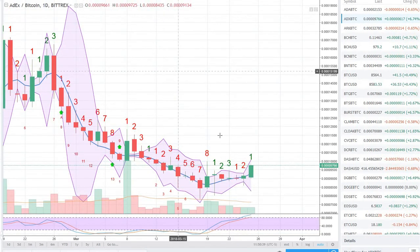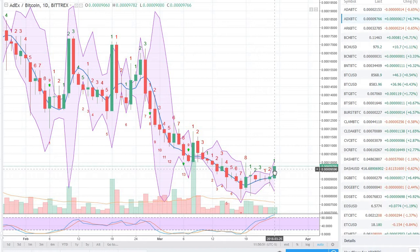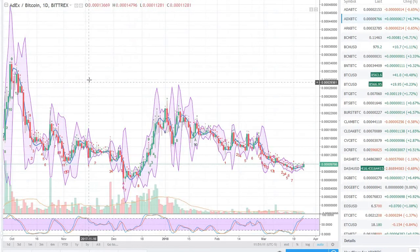To the daily, we've got a nice compression through here. It's been compressed for a very long time. It might explode aggressively. We've started to expand. Sometimes an expansion is a very big deal. Here's one. Took it up quite a bit, not as much as this one. It doesn't tell you much about how much it's going to move, just that it might be a lot.